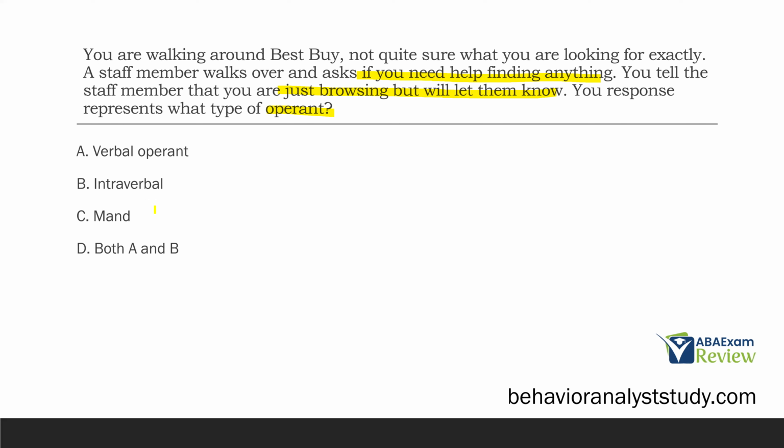What about a mand? Well, the staff member's behavior is a mand because they walk over and say, do you need help finding anything? So they see you, right? This nonverbal stimulus, and you act as an MO for them to go request information. When they ask that question, you respond back with an intraverbal, no, I'm just browsing, but I'll let you know. So your response represents both a verbal operant and an intraverbal. Remember, for the test, you want to know what evokes the verbal behavior, what reinforces it, does it have point-to-point correspondence, does it have formal similarity?